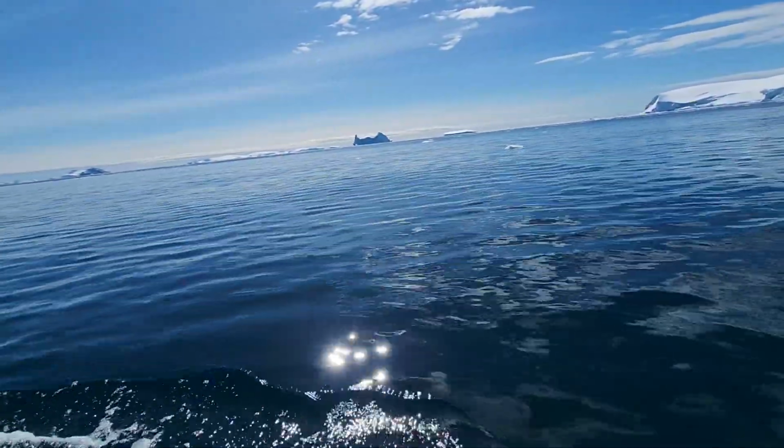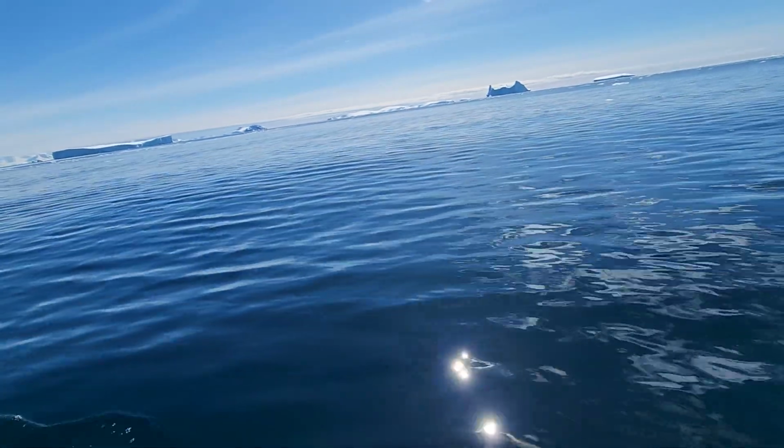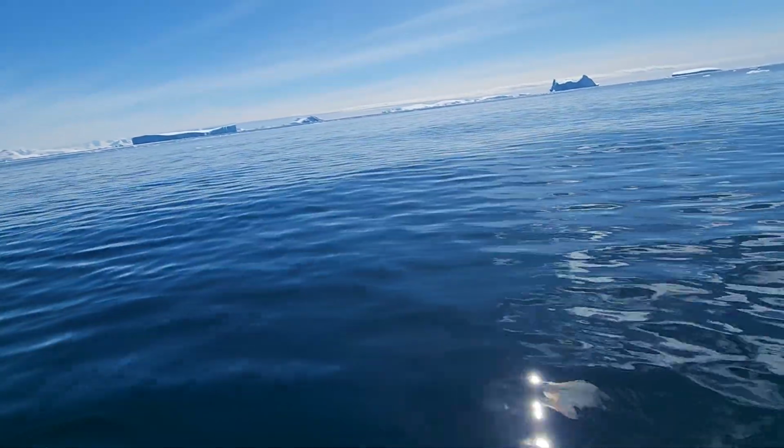The iceberg on the right is connected to the iceberg on the left. It is one iceberg. You understand? It is connected under. What can you tell from here? From the shadow, two things.